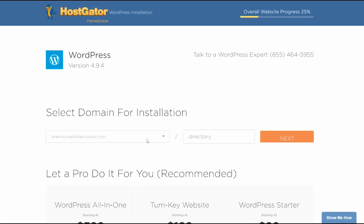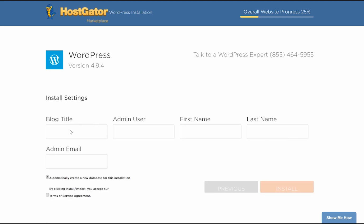It will be automatically there, making sure that you don't type anything in here so that it doesn't install it onto a directory of your website. So just make sure that you only select this area, and then simply hit next. And then we can put in our blog title. You can change this blog title anytime, so put in whatever you'd like.